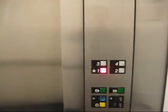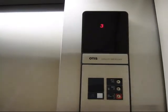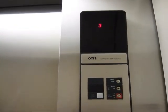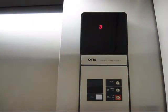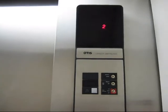Go down to 1. Man, you know, these elevators are pretty plain looking, these Series 1 things. I guess this is like Otis's cheap brand. Still better than Dover, though. Anything's better than Dover. I haven't actually rode any Dovers today, which is good. Not yet, anyway.